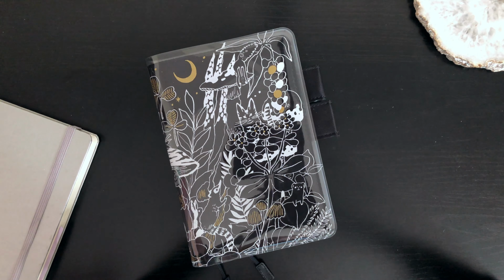I also bought this, is it a plastic cover? I'm not sure what it is. I forget the name of it, but, oh, that's pretty. Look, it's Tools and Toys, Sakamoto Now, and Hobonichi. Anyway, I am very excited about this planner.